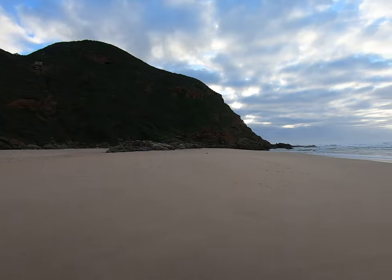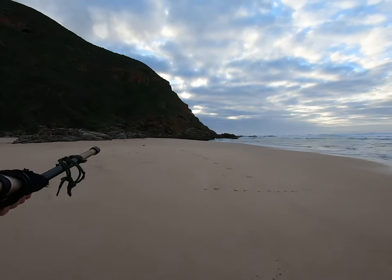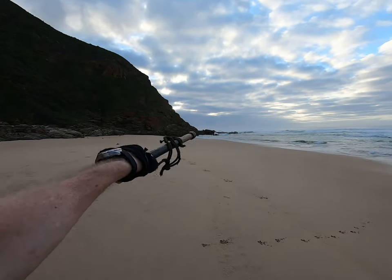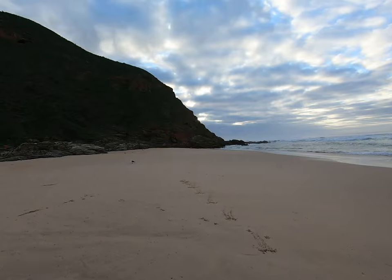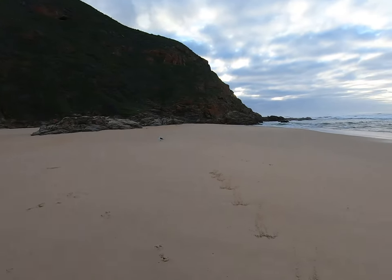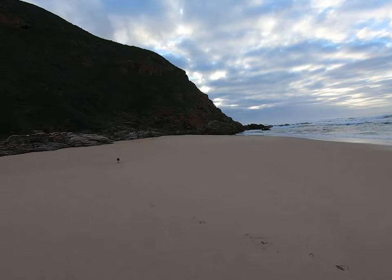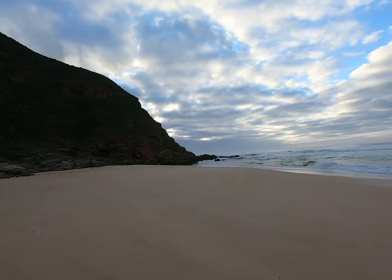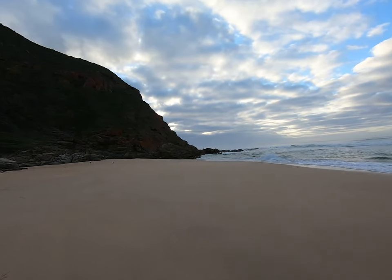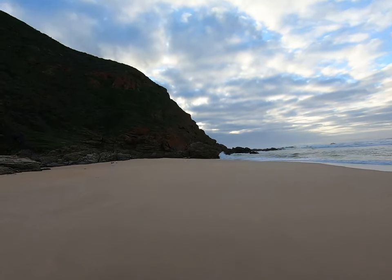Last time I was here, the sand had been washed out and there were rocks visible all the way to where the water is now. So looks like we've got a lot of sand here today again. I don't know what will happen on the other side of the rocks when we get to the other beaches. If we've got a lot of sand on the beaches, it might be an easy walk.